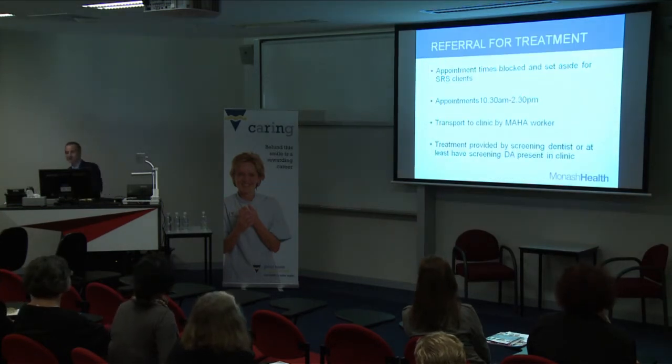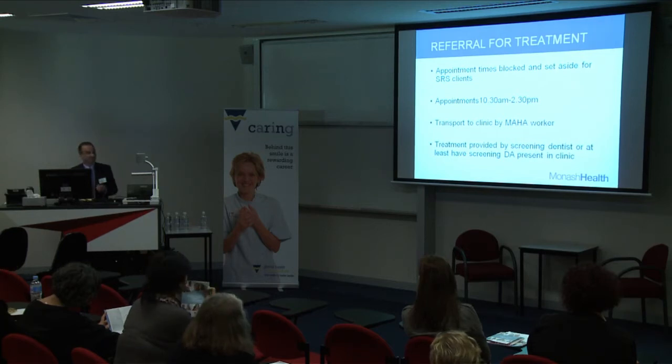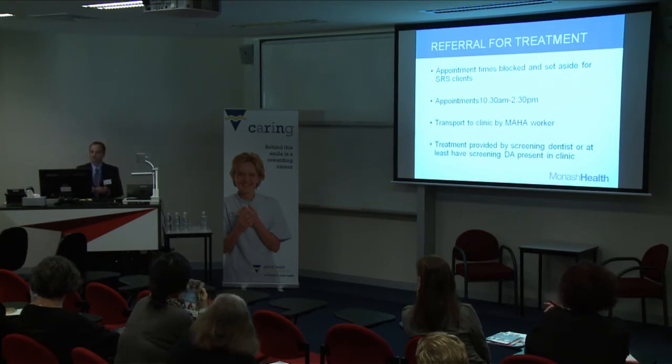So the screening was one component, but we followed that through with treatment as well. We wanted to make sure we could treat these clients, because a lot of them had not received treatment for many years. All our dental treatment was provided back at our clinics. We would block 3 clinics per day to see the SRS clients, so roughly each day we were seeing 3 to 4 residents. While I was screening, I was also trying to identify which of the clients were a bit independent or had a family member that could actually take them to the clinic.